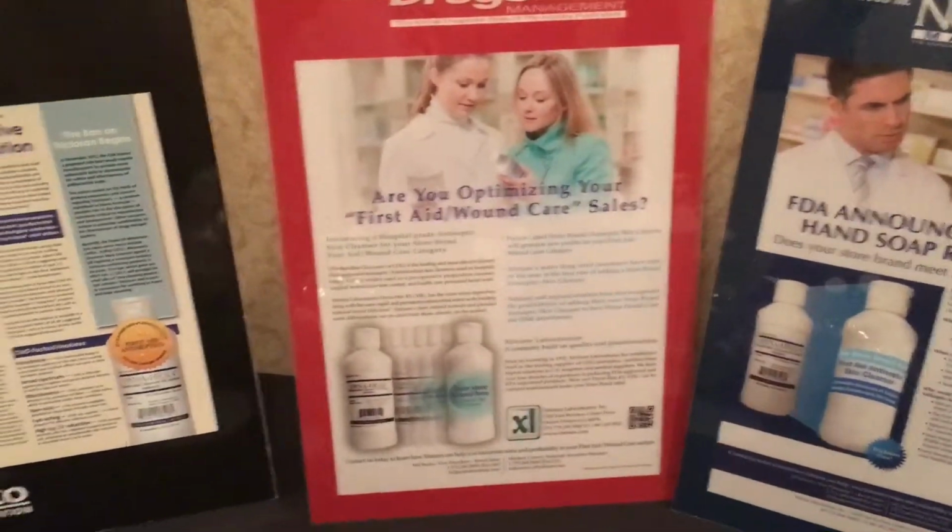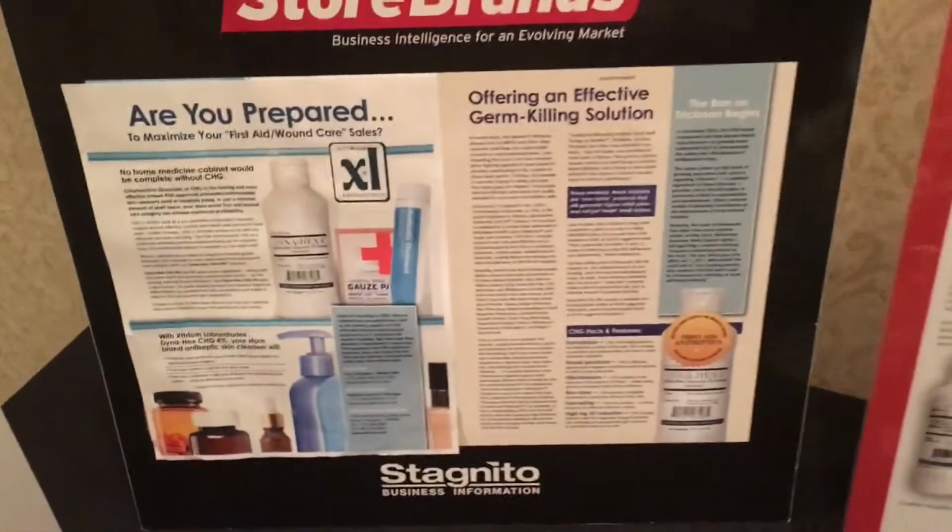We feel that chlorhexidine gluconate, which is the formula used in the Dynahex and store brands, is going to be the first line of defense for controlling bacteria and infections.